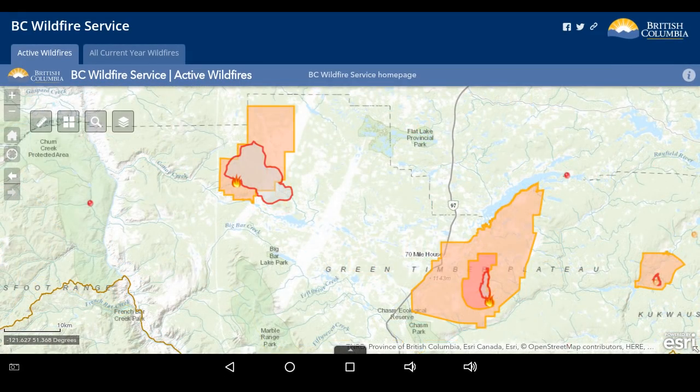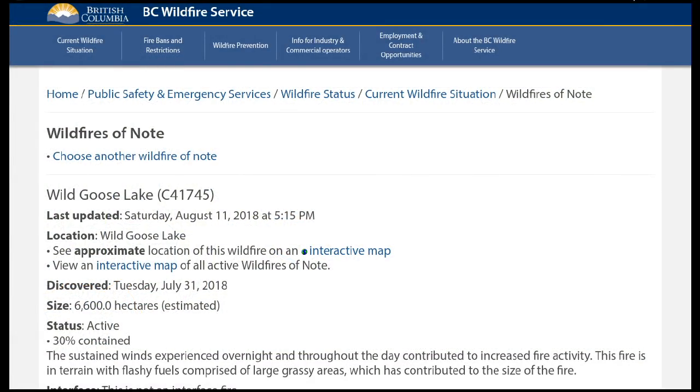Let's also check in on the fire at Wild Goose Lake. That's just to the left of center of your screen, the large area under alert. And that's grown to 6,600 hectares estimated. And I'll take a look at that on infrared because it is in an area with a lot of dense fuel pockets.